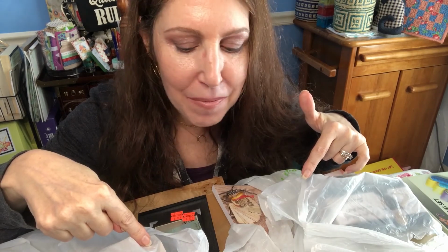Stuff from Hobby Lobby and JoAnn's that I need to just do a haul video. There we go. This table is just a friggin' mess, but I'm just gonna get through it and bear with me, because there are such good deals at JoAnn Fabrics and Hobby Lobby that I just went a little crazy. So let's start with Hobby Lobby.